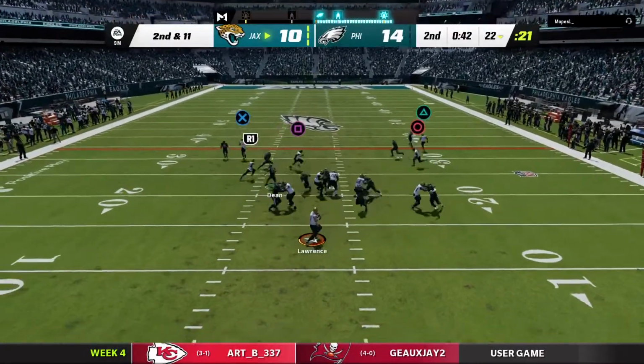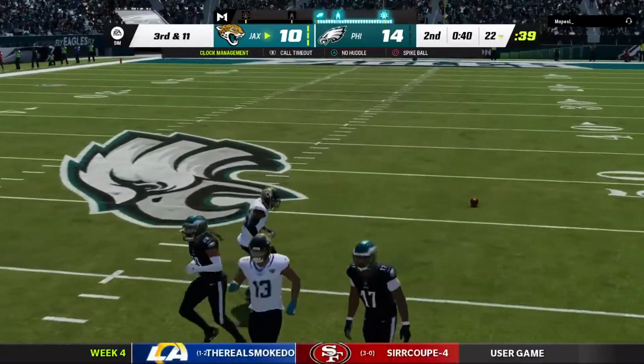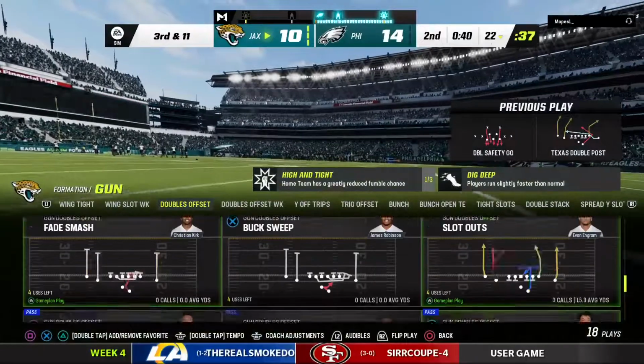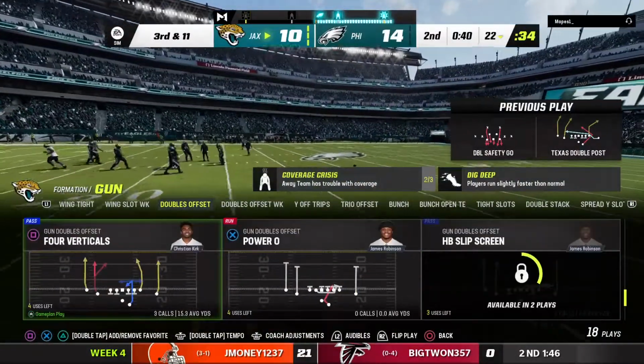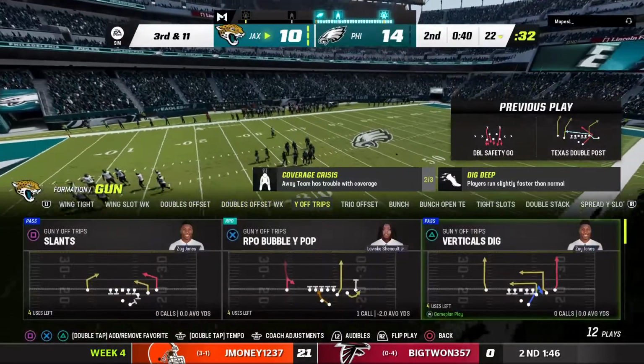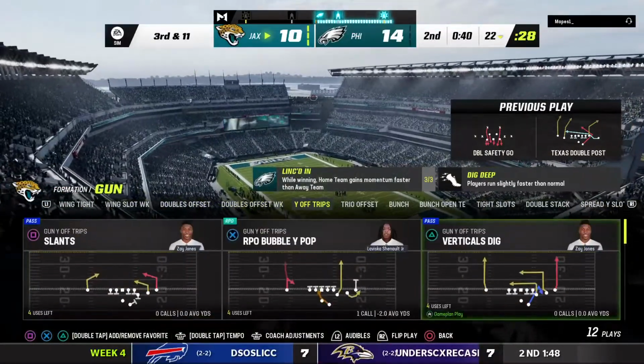Looking to throw again on 2nd down. Lawrence. Oh, that'll be incomplete. Well, he took a shot as he let that go. And it's going to bring up a 3rd down. To this point, I've been impressed with them defensively. They have not allowed a lot of receivers to run free. And there's another example, another incompletion.